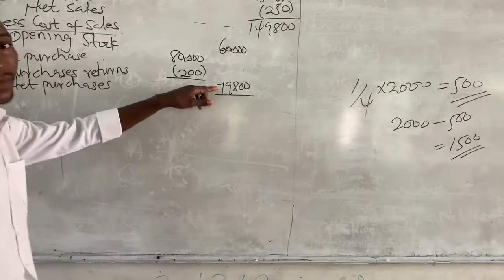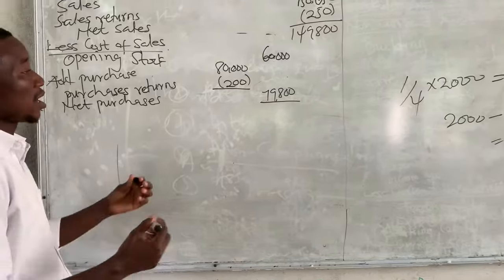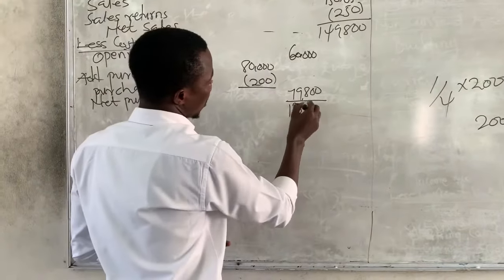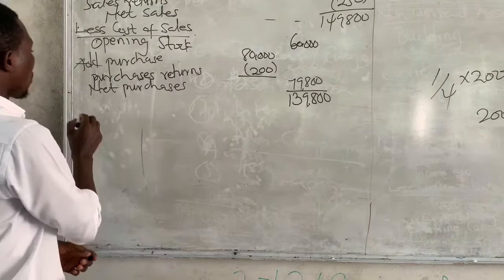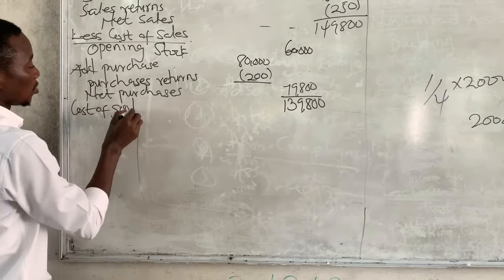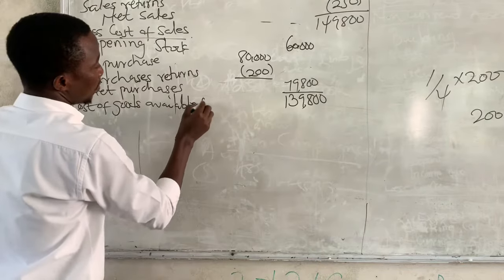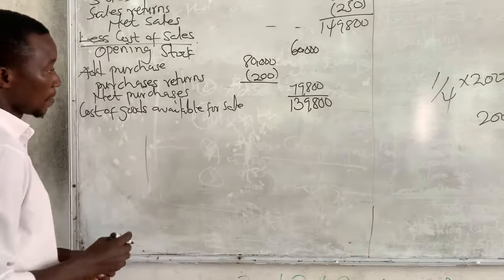When we add our net purchases to the opening stock, we'll be arriving at an amount of 139,800. And this will be the cost of goods available for sale. Someone may say GAFS. Is that okay?